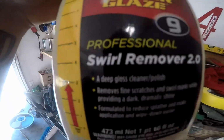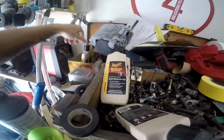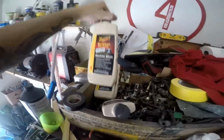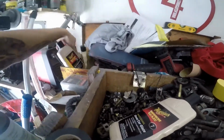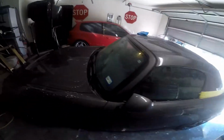So no need to. I start with the good old number 2, which is their fine cut cleaner, and then I go to a swirl remover, which is a number 3 cut, so a little bit lesser from the 5 to the 3, and then I go to a machine glaze, which is a 1 cut, and then I finish it off with this number 7 here. I've already done these 3 and am getting ready to do that final one on this thing. So it'll be this one here. We'll bust it out and then I'll take the tape off, take it outside, wash it, and get it clean.